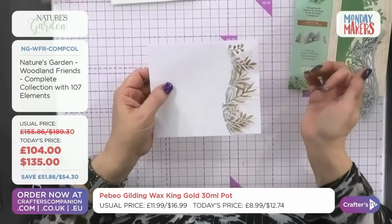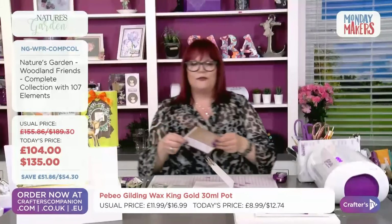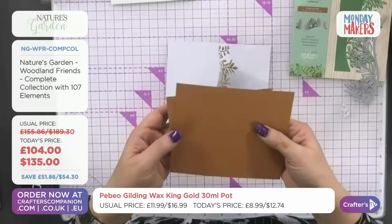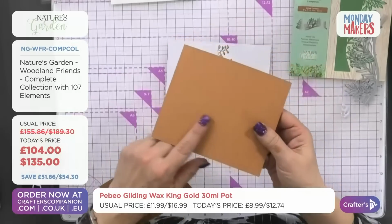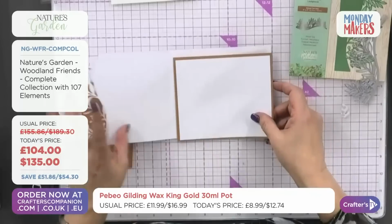Now you can see just how beautiful that's lifted. What is also lovely is that you can add some of that beautiful colour cardstock. And I'm just going to make the base of my card, and then we'll start with the decoration part with that beautiful deer. So I've taken some of the textured cardstock, and I've matted and layered a little piece of white card onto there. That's going to be my background.